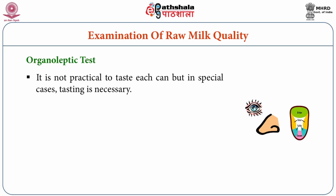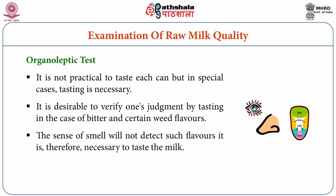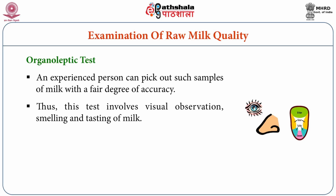But it is not practical to taste each can, hence in special cases testing is also carried out. It is desirable to verify one's judgment by tasting in the case of bitter and certain weedy flavors. The sense of smell will not detect such flavors. It is therefore necessary to taste the milk. An experienced person can pick out each sample of milk with a fair degree of accuracy. Thus, this test involves visual observation, smelling, and if required, tasting of milk.